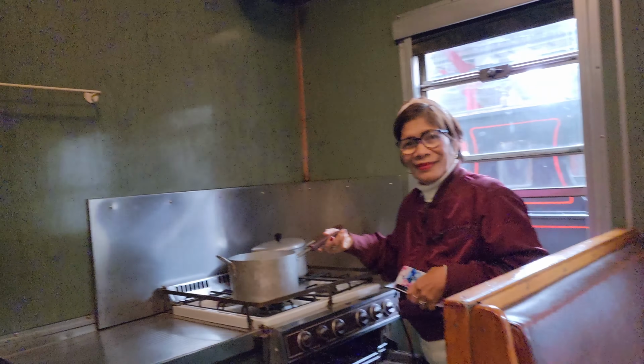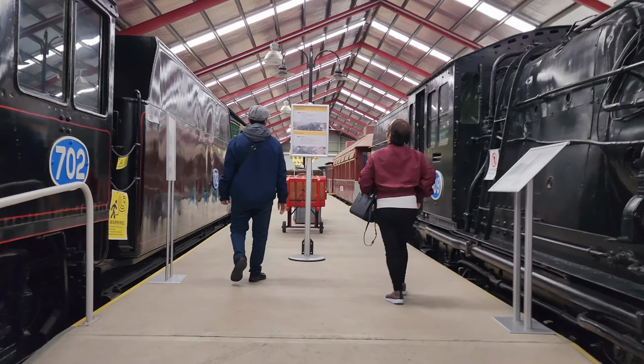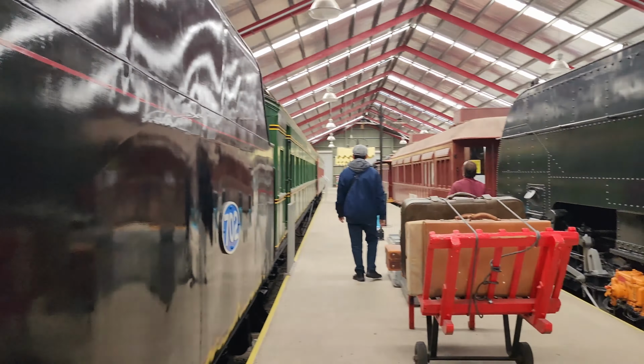Welcome to Port Adelaide Railway Museum. Mommy, Papa Boy. Train Museum. Steam train. Locomotive 702. And the vintage luggage.